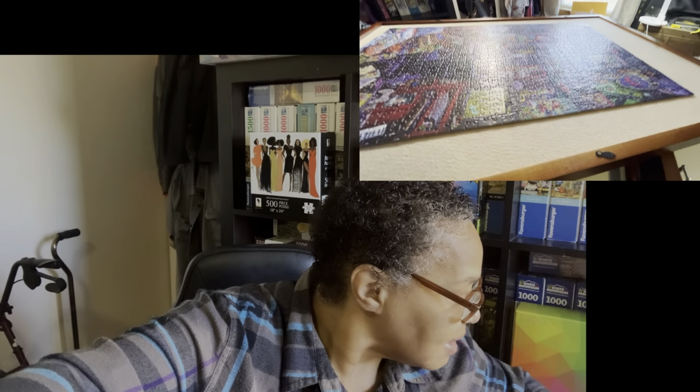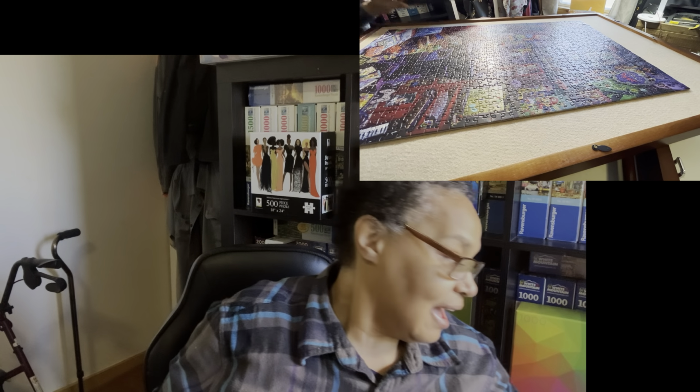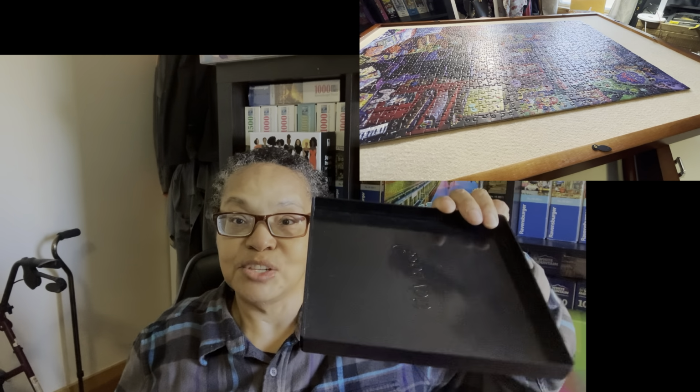Now, you can't see where I'm pointing to, but down here, let's see if you can see. No, you can't really see it. I'm going to try to adjust my camera. Nope, I can't do it. Okay. Down on one of the shelves, I had this tray, and somehow I had pushed it to the back. What was in this tray? All of the pieces for the words up here.